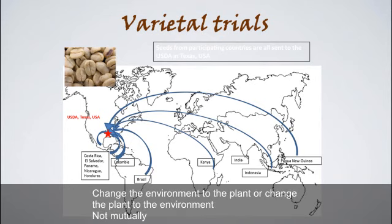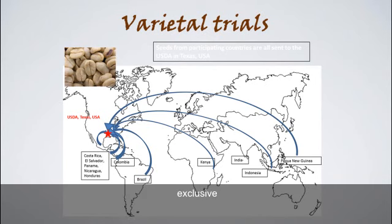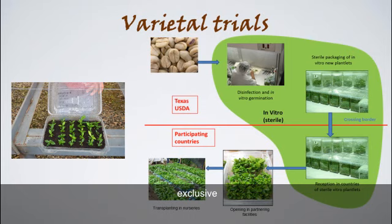Not just the ones that sent us the seed. Of course, we may have received a couple of varieties from Papua New Guinea, maybe 3 from Colombia, but all the countries that send us the seed will receive all the varieties. So we're talking about 15 varieties, 30 varieties in about 15 countries, and all of them are receiving these plants as we speak. I took this picture in Honduras last month. They're acclimating them right now.